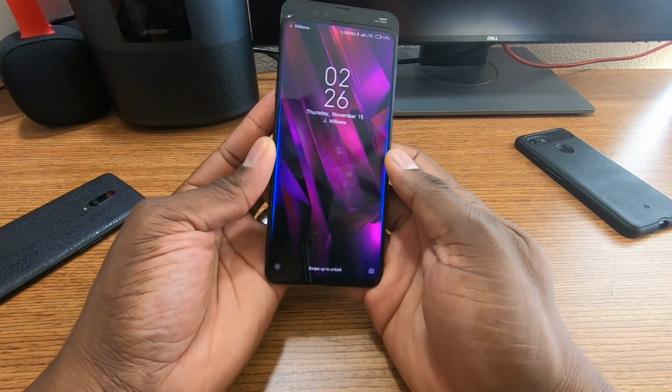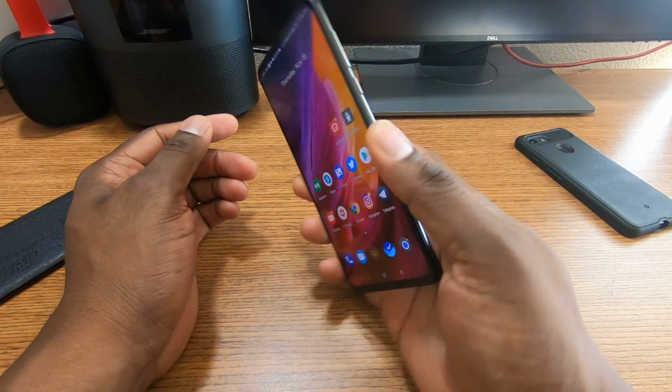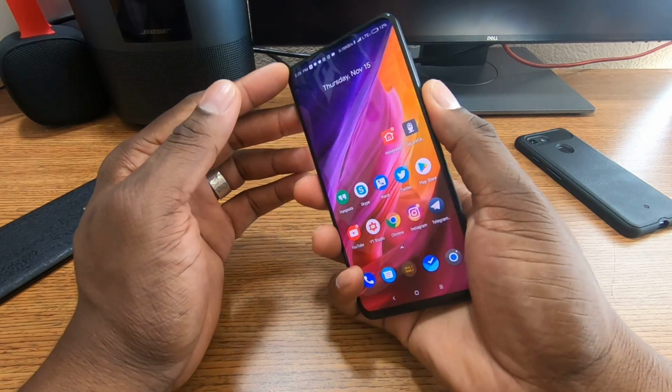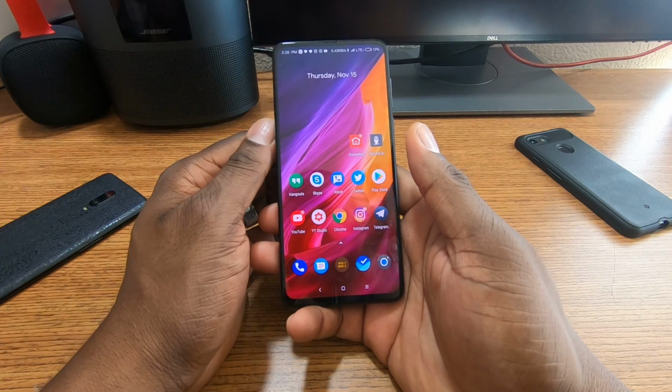I don't use the facial recognition as much as I thought I would. I've been using the fingerprint reader. You know what I'm saying? The fingerprint reader is fast, man. Like, check it out. See? It's pretty fast. That's fast enough to where you don't even need it.